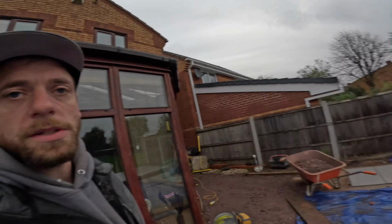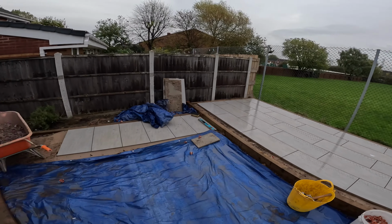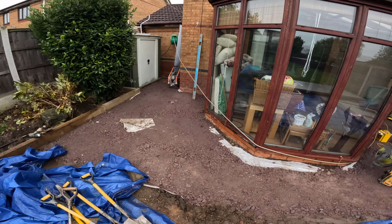Hopefully we can break the back of it today and then hopefully by tomorrow it'll be complete. So yeah, to give you a quick spin around now, just see what we've got up to on Friday, and yeah, get straight to the time lapse. As you can see now, we've got a nice new patio down all the way along there, nice little pathway. And today we'll be putting a pathway down there and then start slabbing this section here. So yeah, hopefully the weather holds off, we can get cracking. See you shortly.